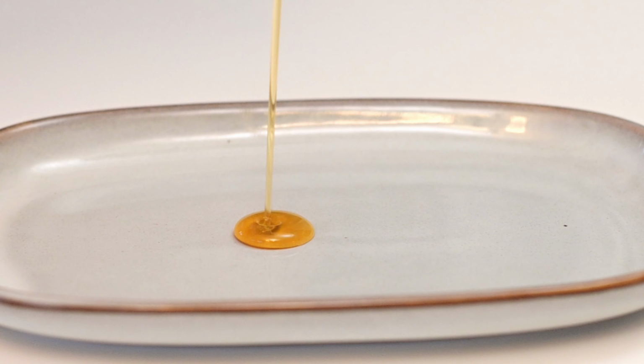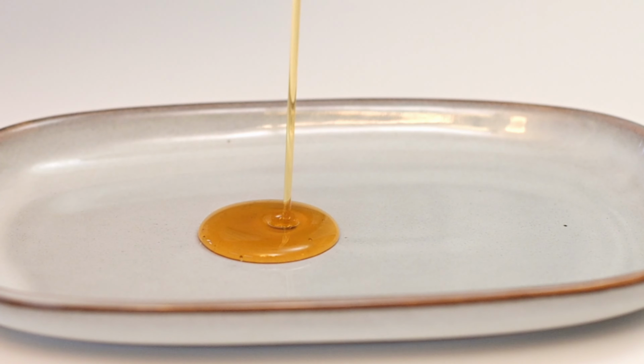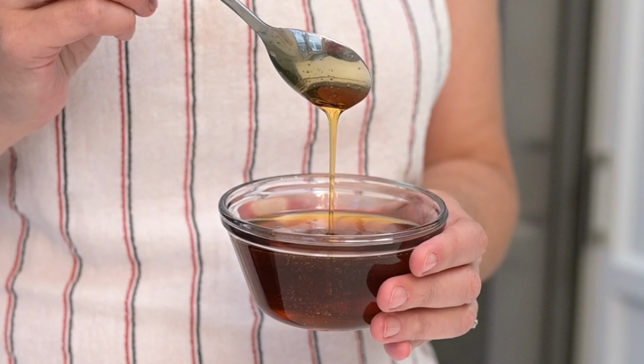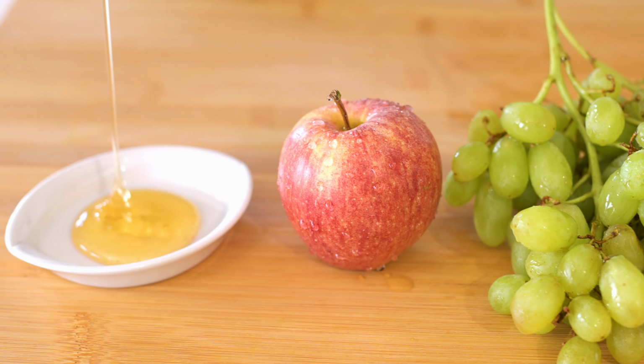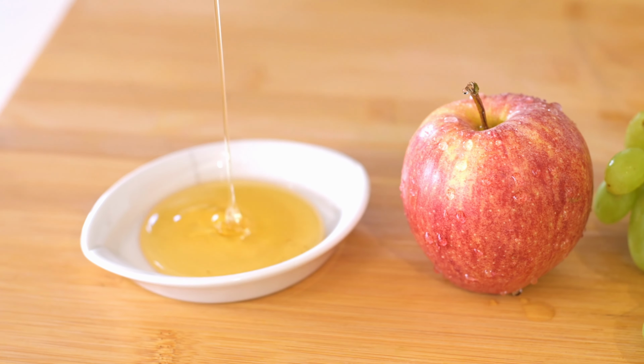Secret number 6. Maple syrup balances the acidity of the salad. This touch of sweetness can enhance the flavor of the potato salad. I chose maple syrup today, but finely diced fruits such as apples or grapes or honey also work well.